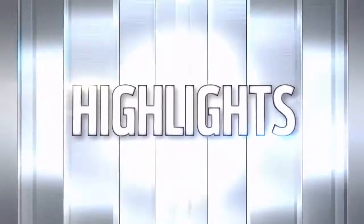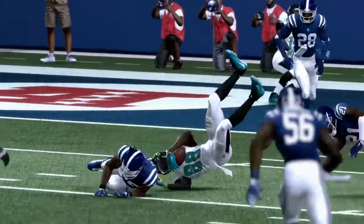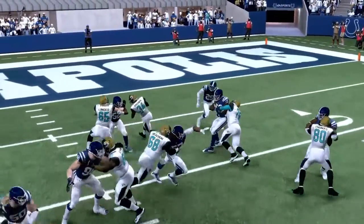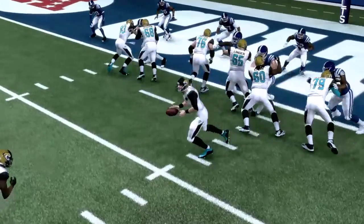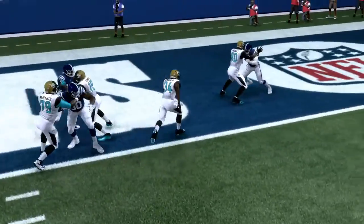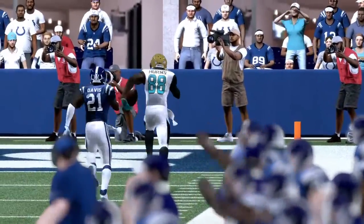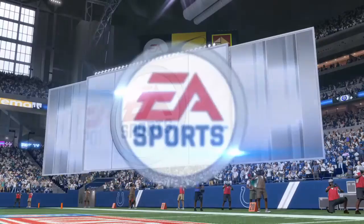So for Jacksonville, not much to complain about here. They come in and steal a victory in a tough place to play on a Sunday night. And they'll get another road date next week as their opponents will be the Pittsburgh Steelers. Meanwhile, for the Colts, they obviously fall to 0-1 with the defeat. And they'll look to regroup next week as they head to Houston to take on the Texans.